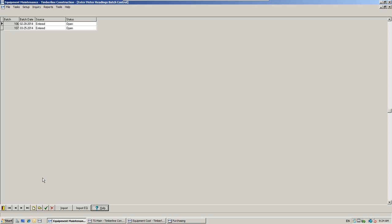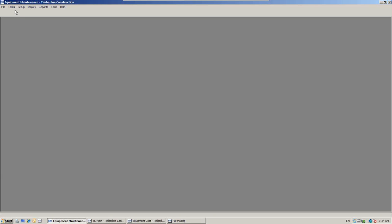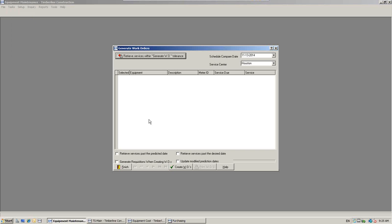And as those are changed, the services that are due to be done based on those new meter readings can then be identified through our Generate Work Orders program. This program is where, again, you would go after the meter readings have been updated and you're ready to generate your work orders for any new services.